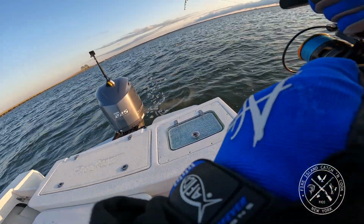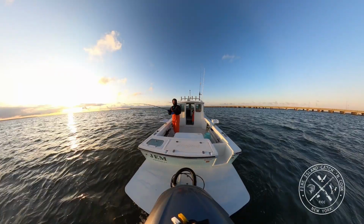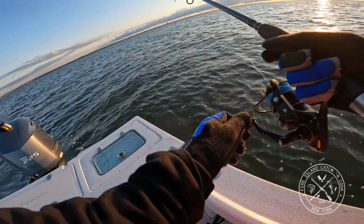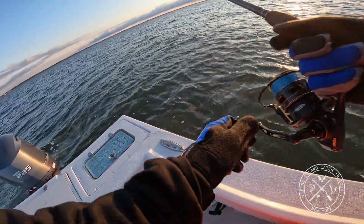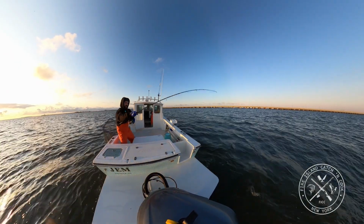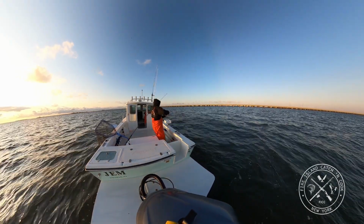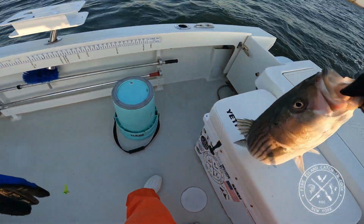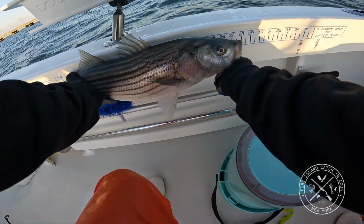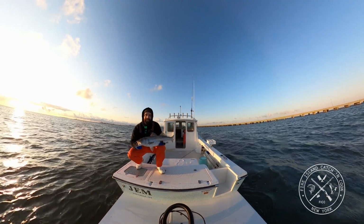All right, fish on, baby. Do we need the net? This thing's fighting me a little bit. No sea lice. Inches. First keeper of the season. Let's see if we can get another one.